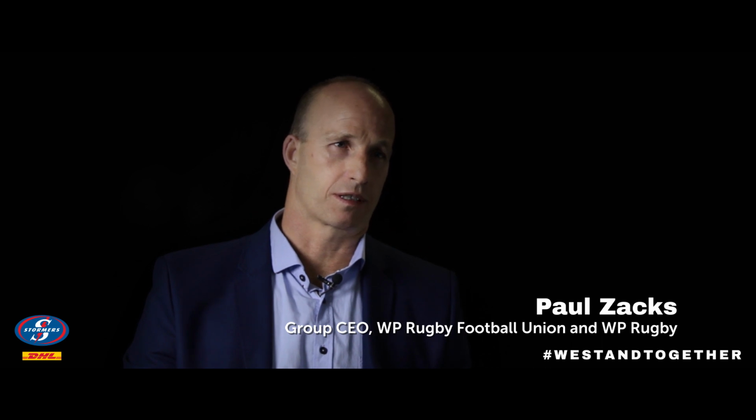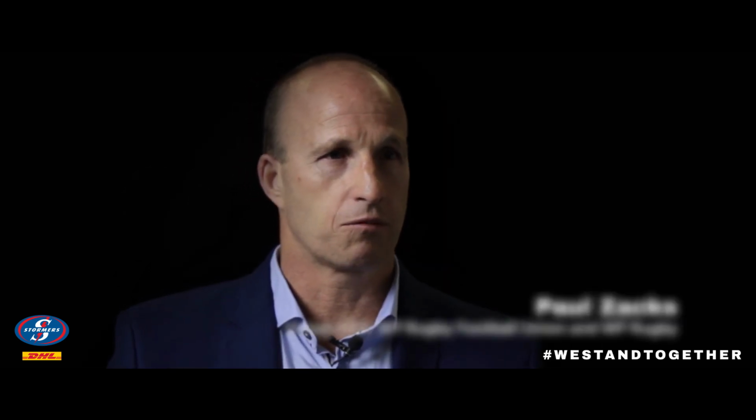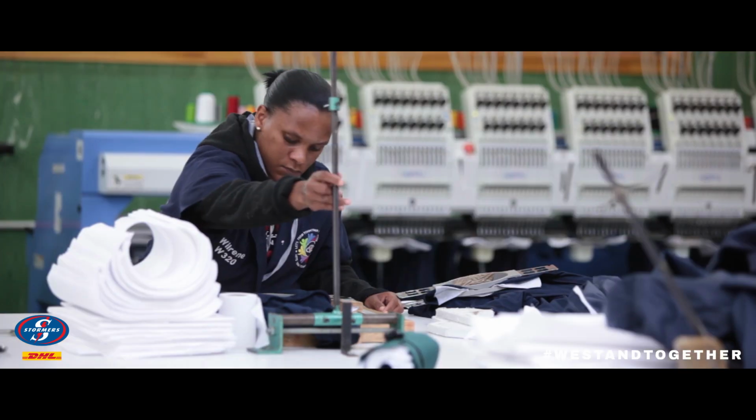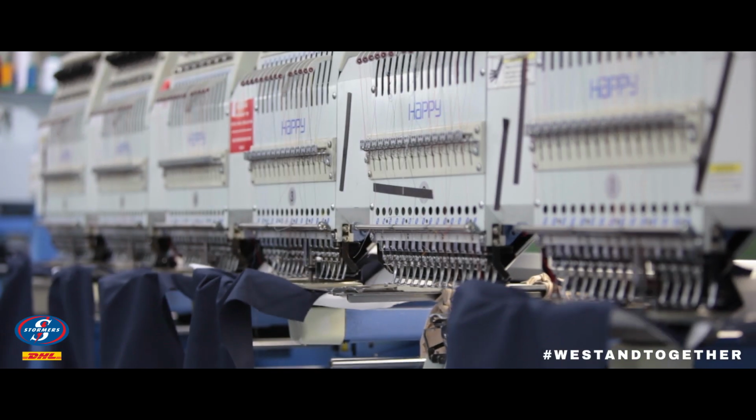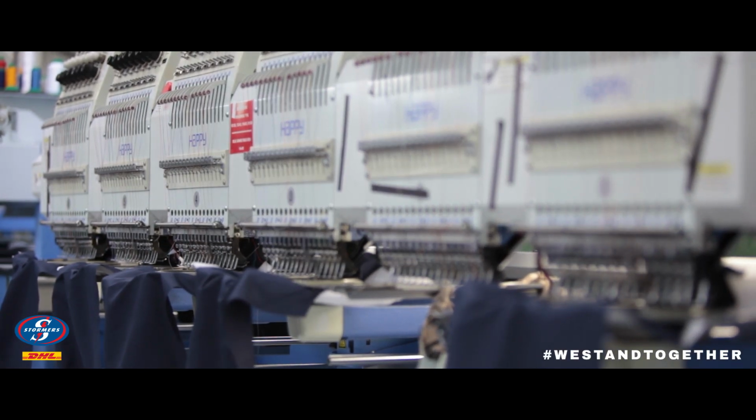Western Province has always been the leader in the way we do things. Similarly, as in 1999 when we launched the Many Black campaign, so once again the Western Province Rugby Stormers brand has been innovative, has taken the lead, and we've decided to manufacture our own rugby jersey. We felt it's important to challenge the norm, to be innovative in our approach and to try something completely different.